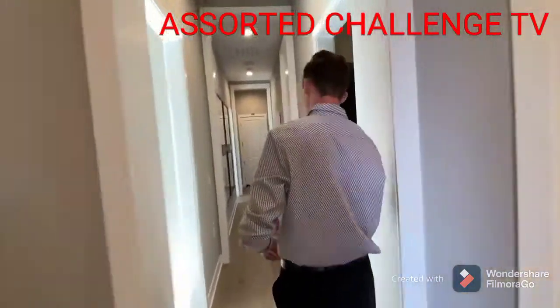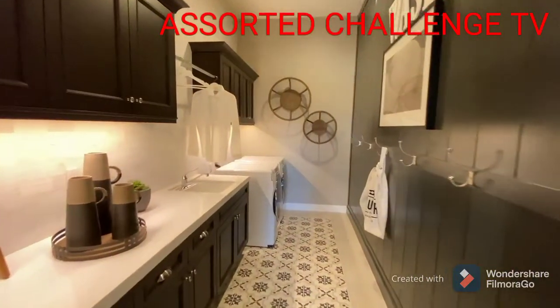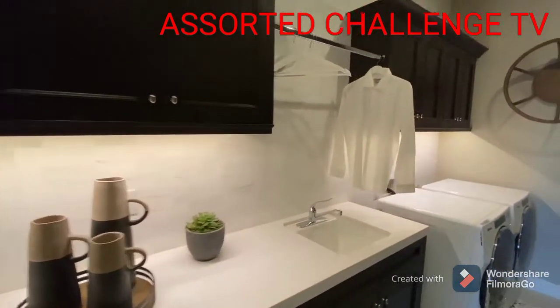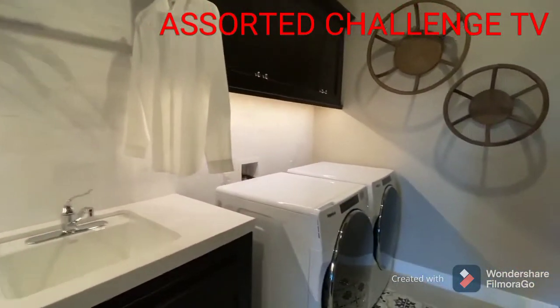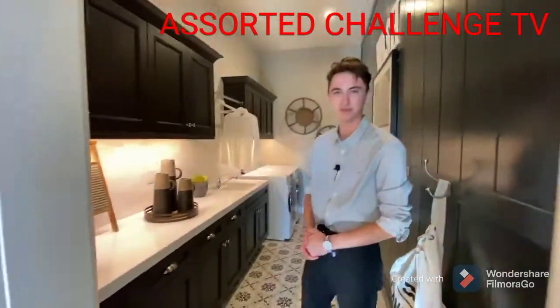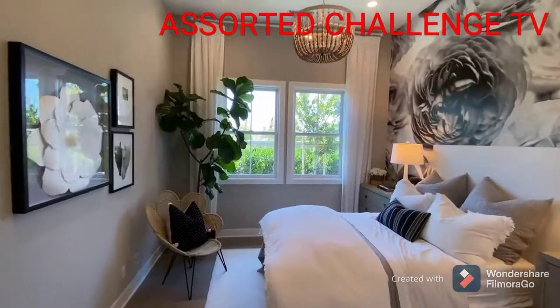First, let's take a right-hand turn and take a look at the laundry room of this home. So we see a nice marble backsplash shown right below your custom wooden cabinetry. Really love that. We also see some nice custom tiling featured all around the floors. Beautiful. And now, let's take a look at the third bedroom of this property.